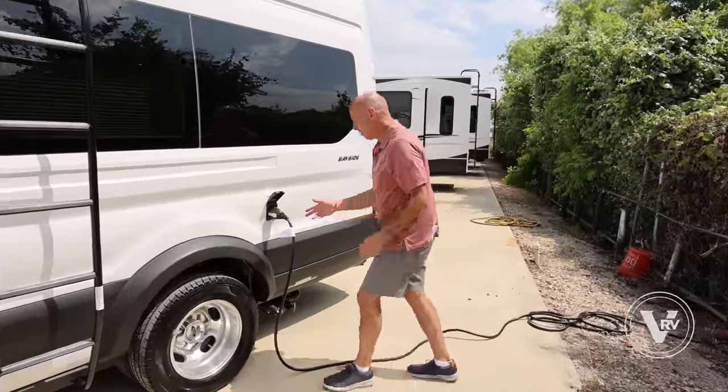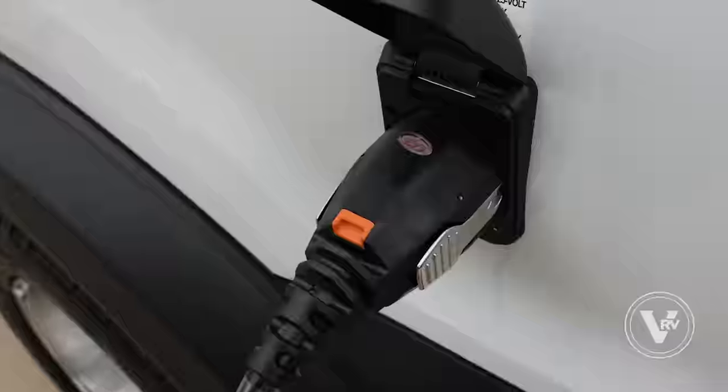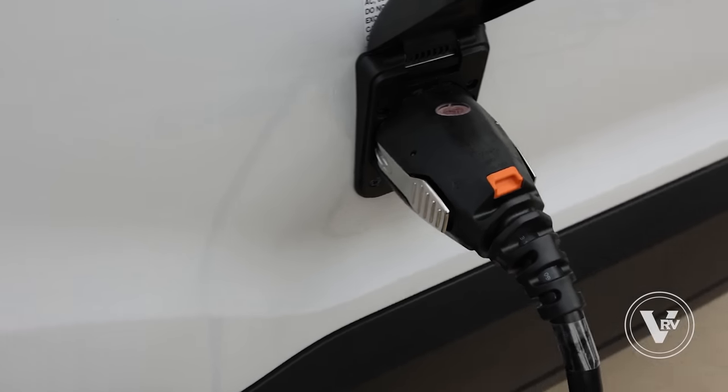Now, this is very cool. I love these smart plugs. I love them for a couple reasons.